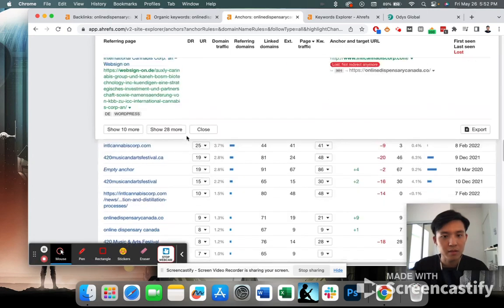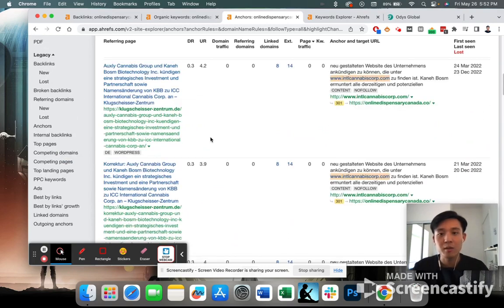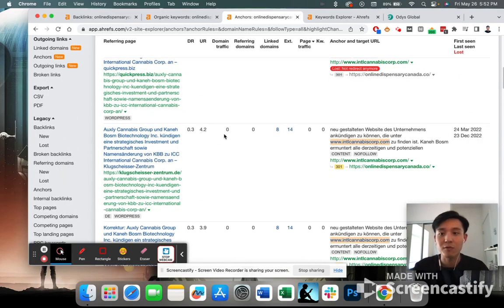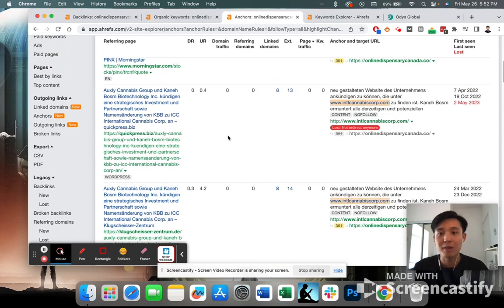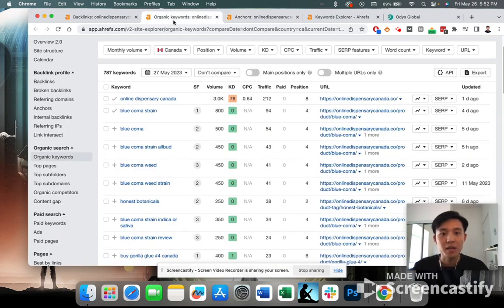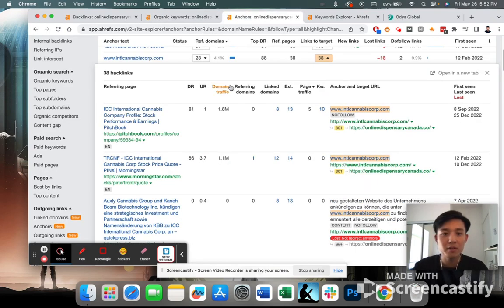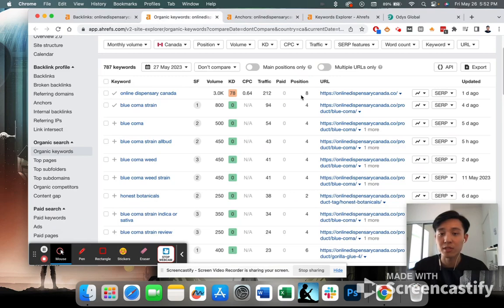Over here, essentially there's a lot of high quality backlinks that they got. And it's pretty much impossible for a website like this to get these kind of backlinks without the use of expired domains. And you can take a look here to see the kind of keywords they're ranking for. So Online Dispensary Canada, this generates a search volume of 3,000 searches every single month with a keyword difficulty of 78. And you can see that they're currently ranking in position 8.